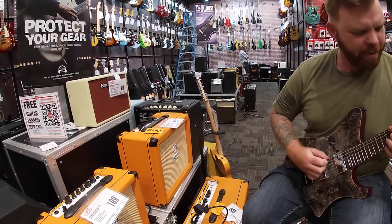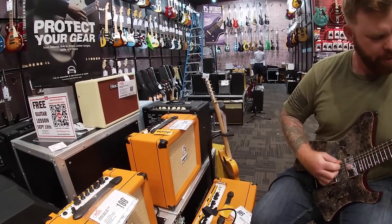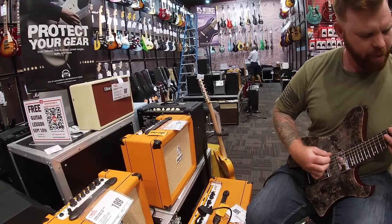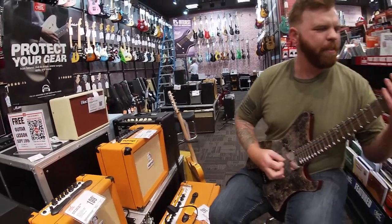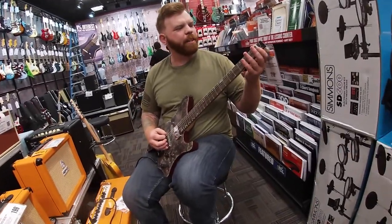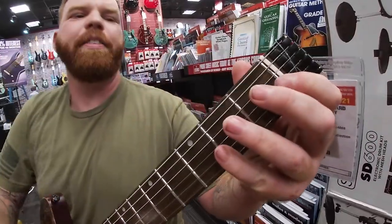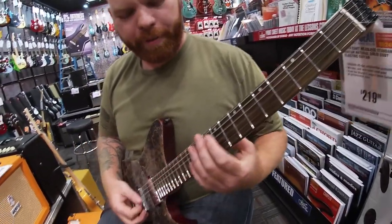It's just like so random. I'm like, that's pretty cool. It's pretty cheap. Yeah, it just needs to be set up because this top is hitting this fret up here. That's where you're getting that. So it needs to be set up a little bit.